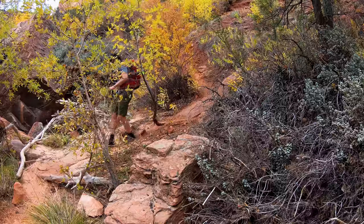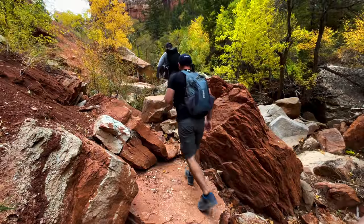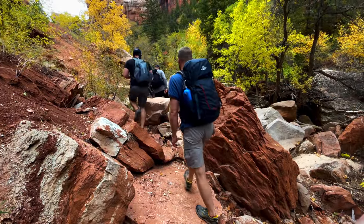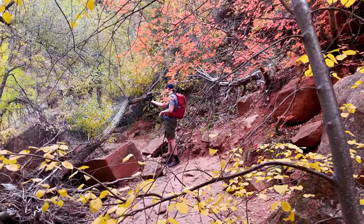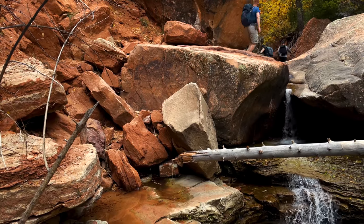So we're currently about 3 miles into this trail, and there's a few sand patches, but it's definitely slow moving. We've had a couple river crossings. We primarily have stayed on the left side. There's still a relatively defined trail at that point. I'm sure shortly we'll be getting into the water.